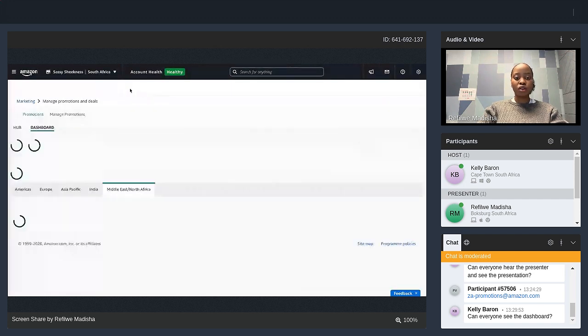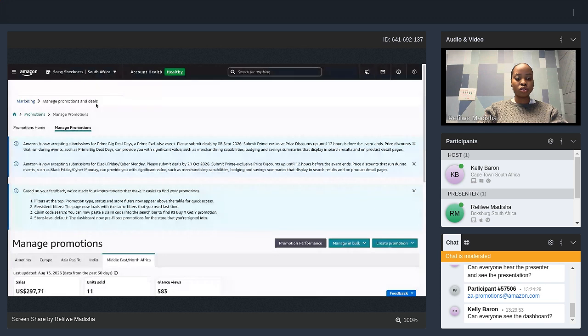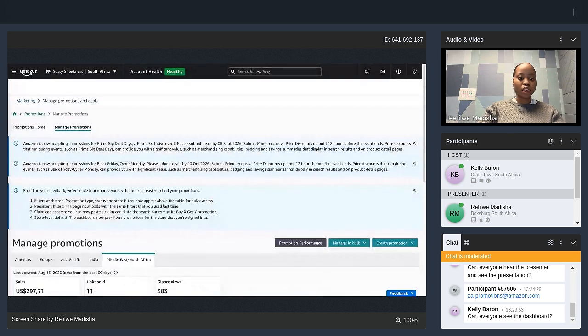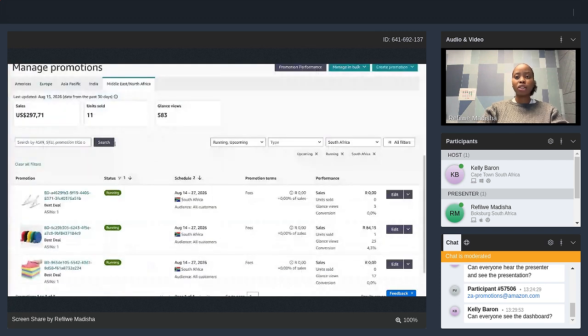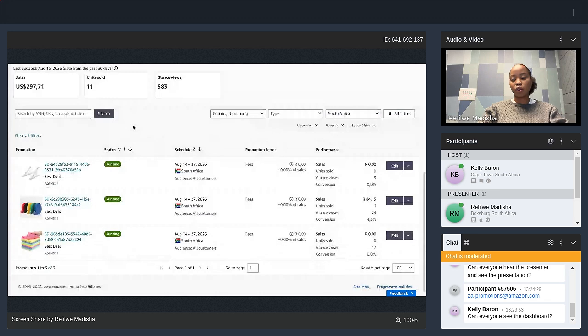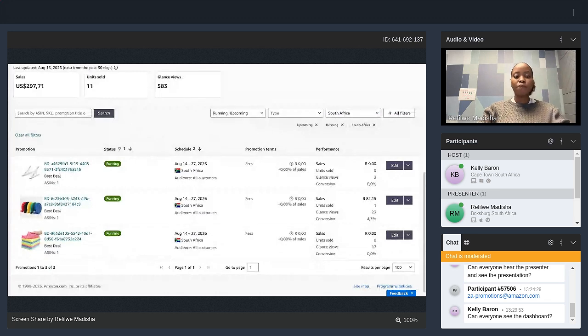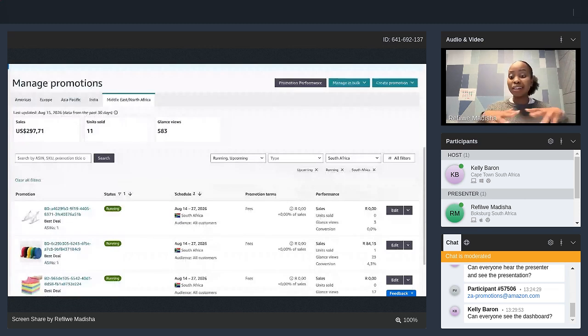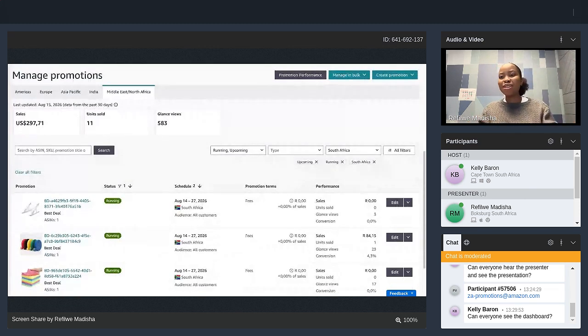Cool. From here, I want you to go to the manage deals part, which is at the top here. It will take you through to a landing page that looks like this. Actually, before we go there, let's just start with the home page, and then we'll work our way from there. Cool. This is your manage promotions homepage. This is your dashboard. This is where I want you to live. This is where I want you to breathe promotions.